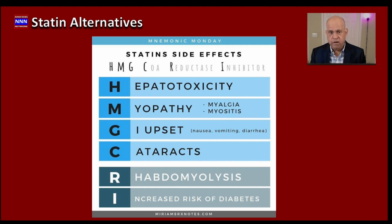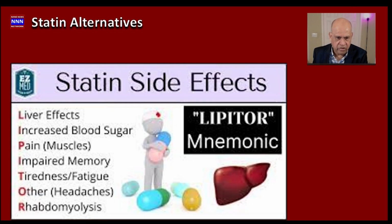So these are some of the side effects, and if you are a cardiology fellow or a resident, then you can use this mnemonic, HMGCRI, which actually stands for the action of statins, which is that statins inhibit the HMG coenzyme reductase. And that's how the acronym is derived. And here's another one which is looking at the same side effects, but using a much easier to remember mnemonic, Lipitor. That is liver effects, increased blood sugar, pain in muscles, impaired memory, tiredness and fatigue, and rhabdomyolysis. So Lipitor is a way to remember all the side effects.